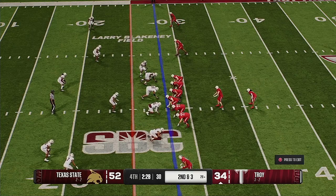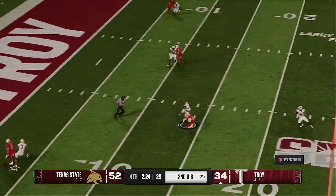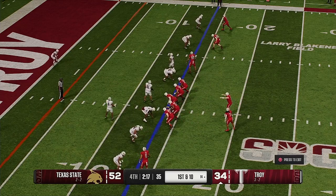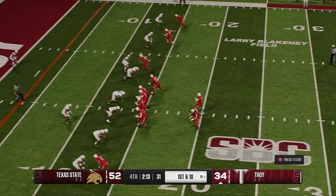Well, and here's the problem offensively. Because you're trailing by so much so late in the game, the defense now is going to be playing big zone coverages, and they're going to allow you to throw the ball underneath in the middle of the field, rally to make a tackle, and bleed the clock. It's going to be hard now for this offense to claw their way back in this one.